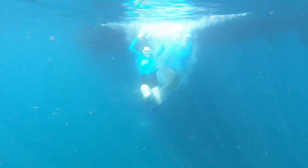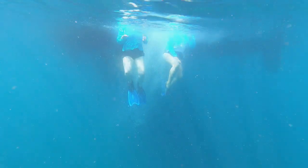After arriving in Hurricane Hole, a little bay off of Coral Bay, you know what the first thing we did? Back in the water.